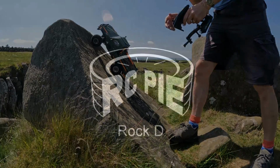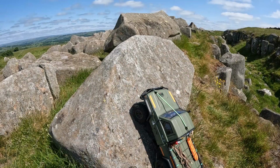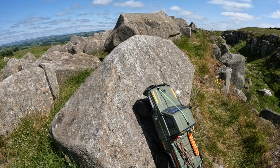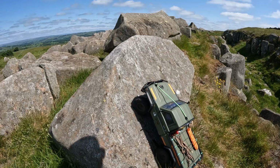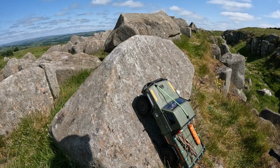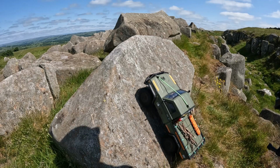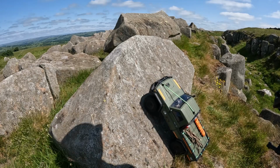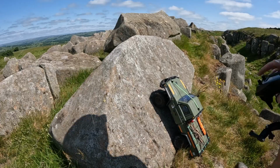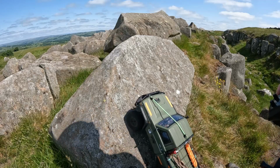Pretty impressive. Right, this is Rock D, and this is going to be quite a challenge to try and get along this rock. Tyres are scrabbling on the lichen. I thought I'd be able to get along here. I really did.